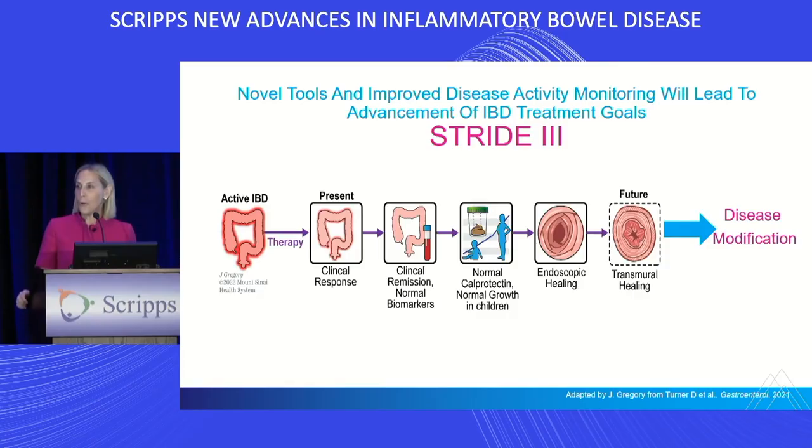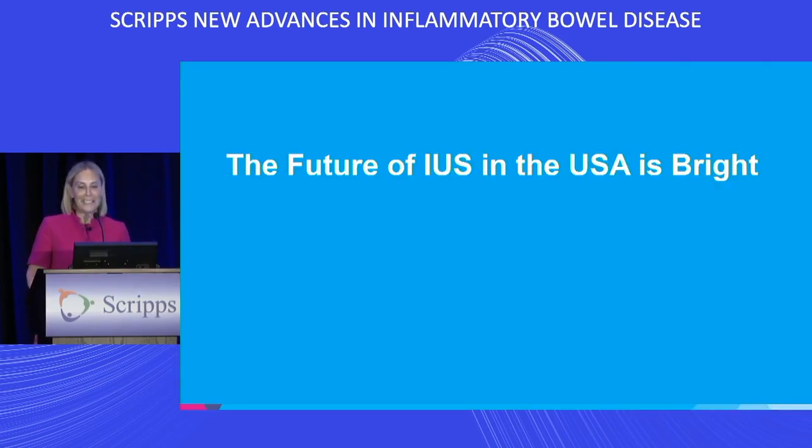So this is my plea to all: STRIDE 3 is going to integrate transmural healing, whether through MR or through IUS. If we are going to change the natural history of the disease, not only do we have to personalize, as I noted, but we also have to address transmural inflammation, particularly in Crohn's. But I would venture to tell you we've completely missed the boat on UC, and UC is indeed a transmural disease. Chronic rectal inflammation, fibrosis and non-compliance are all transmural processes. Again, we're underestimating because we haven't looked. But I think the future in the US is bright.